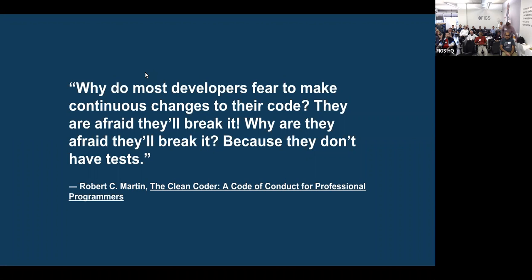I have a quote here from Robert C. Martin, who's kind of one of the OG software guys, and I'm sure a lot of us have seen his talks, but he shares a lot of coding wisdom. The quote is, "Why do most developers fear to make continuous changes to their code? They're afraid they'll break it. Why are they afraid they'll break it? Because they don't have tests."